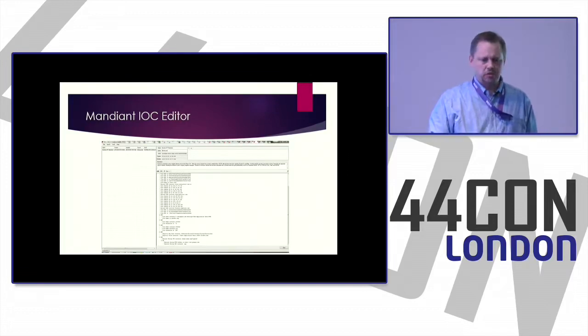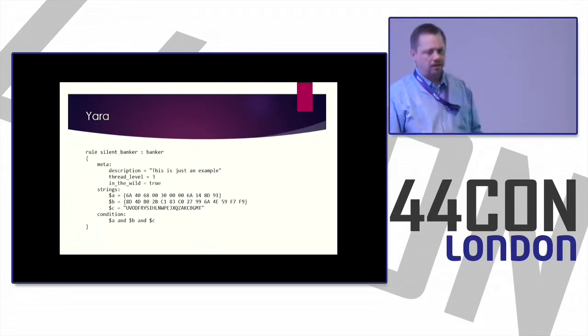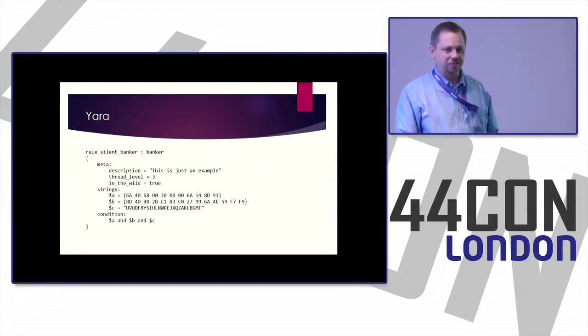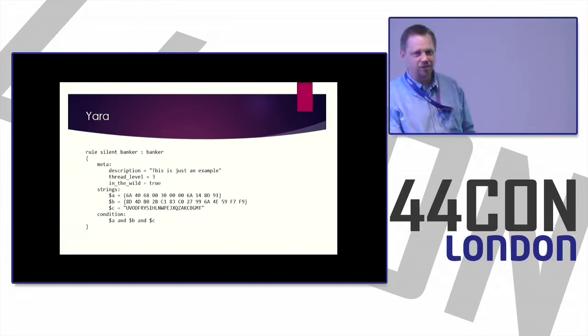When it comes to looking for patterns in files, you can also use YARA. And YARA is like a grep on steroids. It's like, if Nmap is netcat on steroids, or let's rephrase that. If netcat is telnet on steroids, then YARA is grep on steroids.